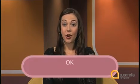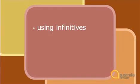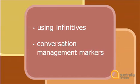If you listen to native speakers' conversation, you'll hear these words often. You might also hear words like okay or right. It takes practice, but in time you'll be able to sound more natural by making them a part of your speech too. And that's all for Study English today. We've looked at using infinitives. And then we talked about conversation management markers and how to use them.